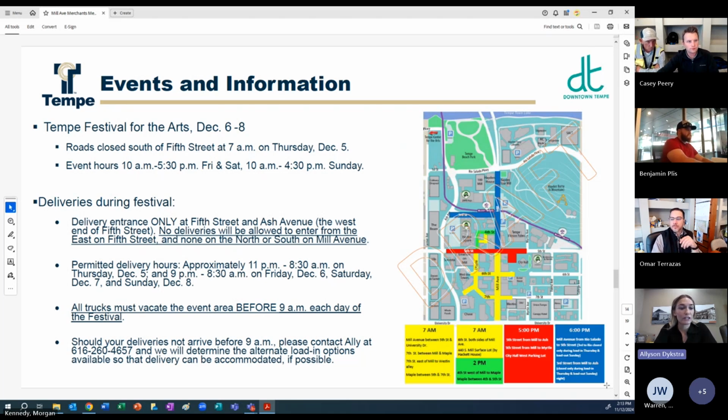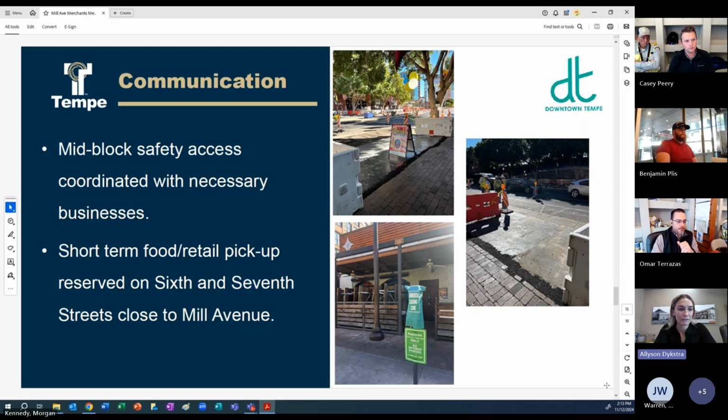But if you do have any questions, or if any delivery goes rogue and does show up during event hours, just be sure you can text or call me. My cell phone number is down there. And we can try to get all of your inventory in or figure out the best time for them to come in. I believe that's everything for Tempe Festival of the Arts.